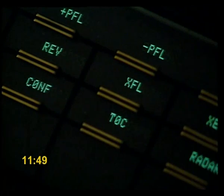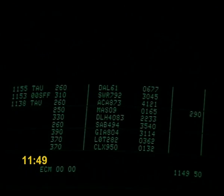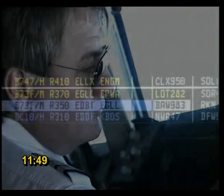Making an input on his touch input device, the TID, the controller now cancels Speedbird 850 in his sector. This input erases the call sign on the TID, and the message on the EDD disappears. At the planning position, the Speedbird 850 message is also cancelled.